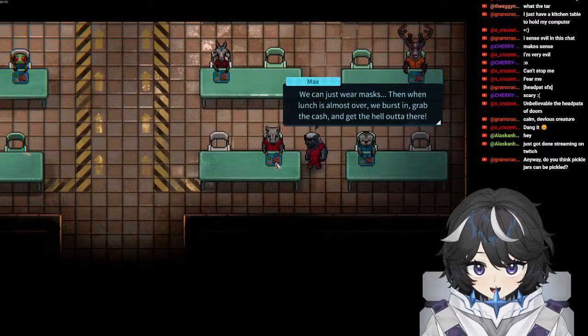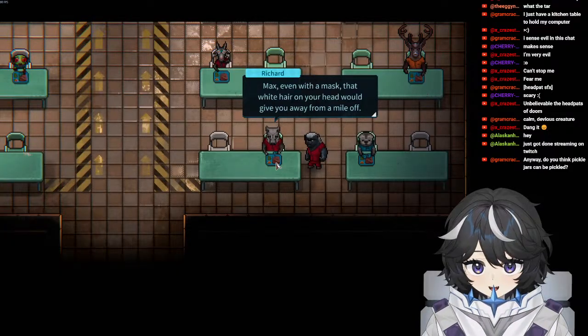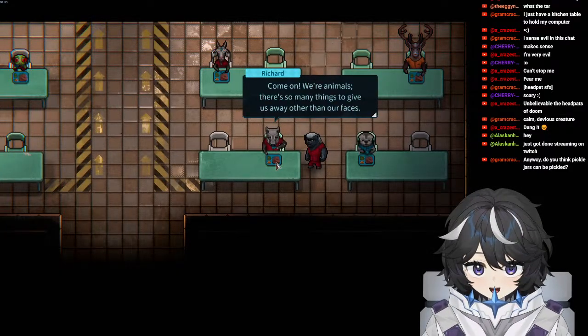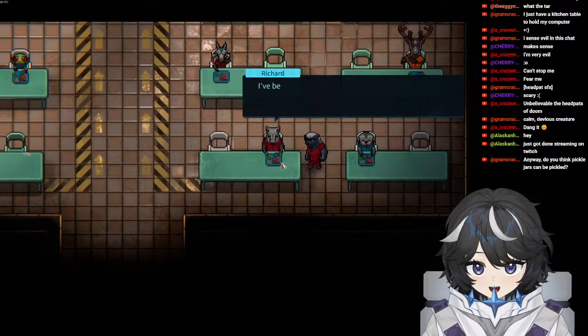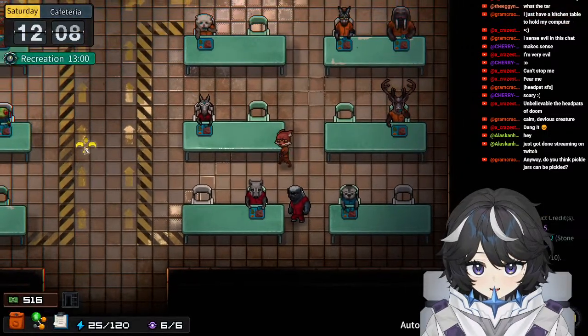We can just wear masks, then when lunch is almost over, we burst in, grab the cash, and get the hell out of here. Max, even with the mask, that white hair on your head would give you away from a mile off. Then I'll wear a hat. We're animals. There's so many things to give us away other than our faces. The only way to not be recognized would be to wrap yourself up like a mummy. That would make it hard to rob someone, although maybe you could scare them. That ain't a bad idea. I've been hearing a lot of rumors lately about the prison being haunted. Maybe some people would believe something as stupid as mummies coming back to life.